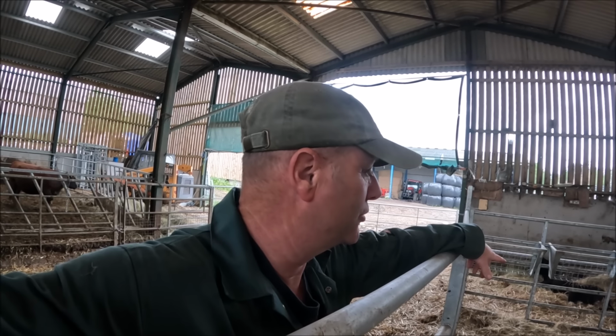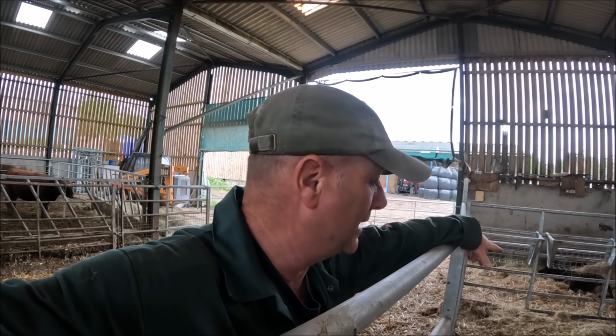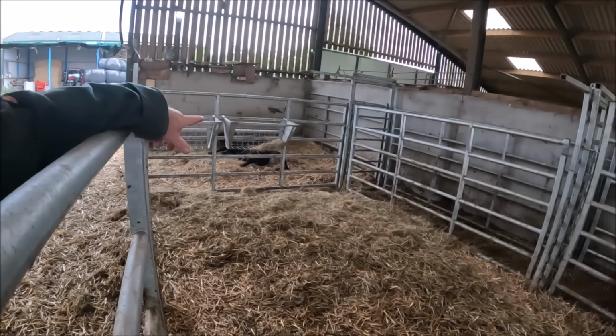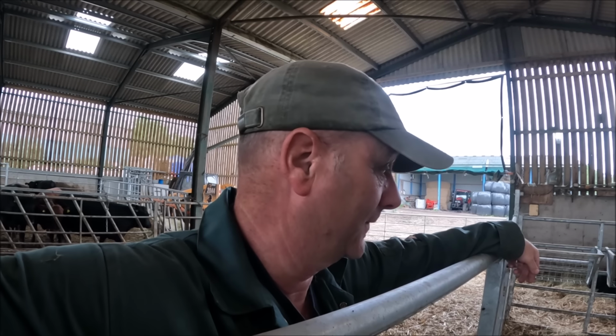Normally, you would put a good size heifer, not a small heifer, a good size heifer, you put to the bull about 14, 15 months. We tend to leave ours for about 18 months, which is her age now. So in the normal scheme of things, if I was gonna put her to a bull, I would be introducing her to a bull around about now, not 9 months ago.